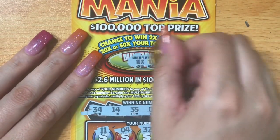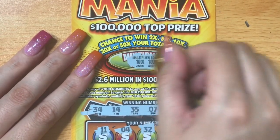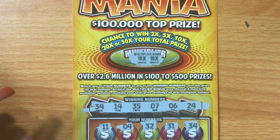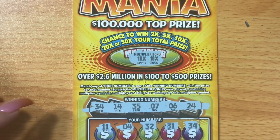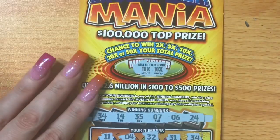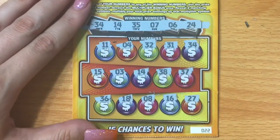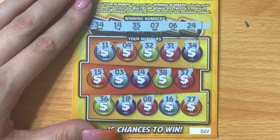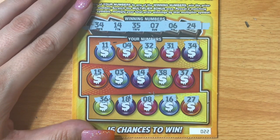This is the biggest multiplier I've ever had on this ticket. All right, so two matching numbers. This is going to be at least $50. Actually, at least $100 because we're looking at a minimum of $10 down here times 10 for $100. All right, I haven't had a $100 win on a $5 ticket in what feels like ages. I'm so glad I decided to do this on camera for you guys.